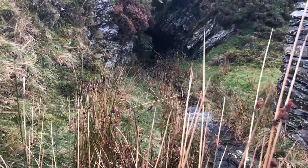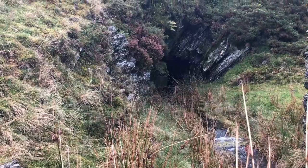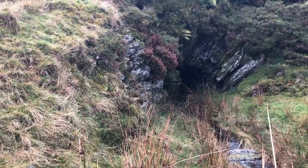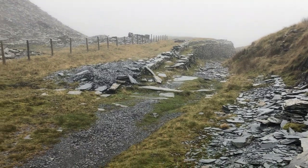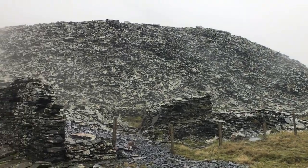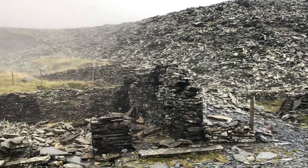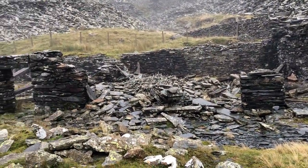Oh, wow, that goes right through. Oh, that'd be an interesting little explore with some proper waterproofs on. Certainly coming in, isn't it? Yeah, the mist has well and truly caught up with us. Feels like there's another rain cloud coming through. Here's another of these old quarry buildings.